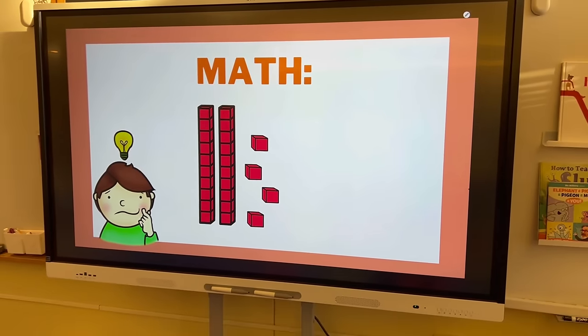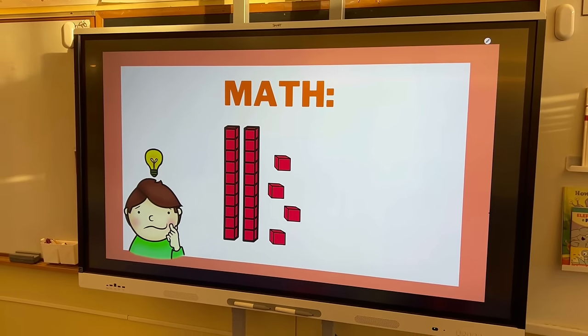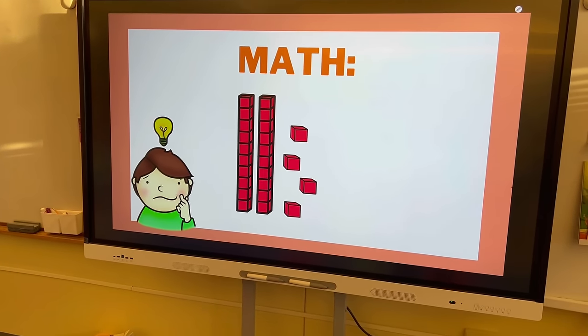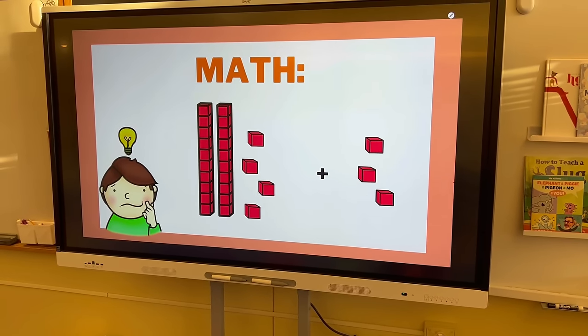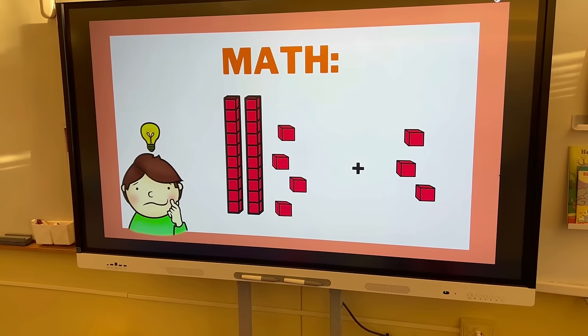All right, let me pull up the slide. So for our warm-up, we first just identified this number. So 24, I asked students how they knew it was 24. We counted 10, 20, we counted on to 24, and then I wrote 24 up there. And then I had plus 3. So they had to identify this was 3, and then I wanted them to tell me how they got the sum. And I just listened to different student responses.